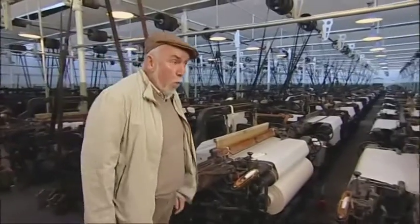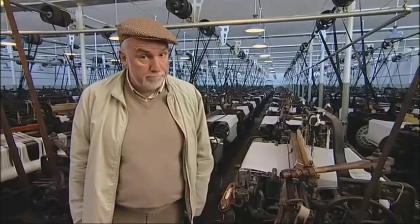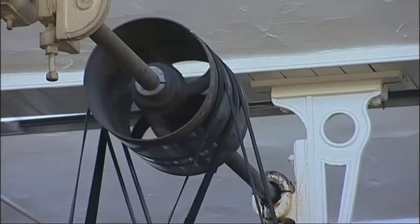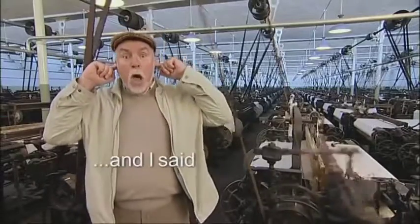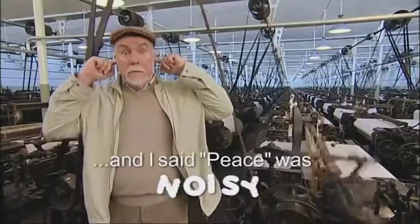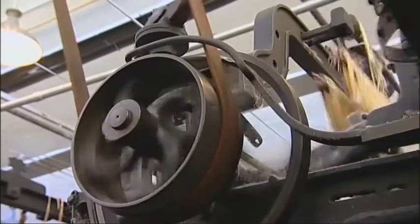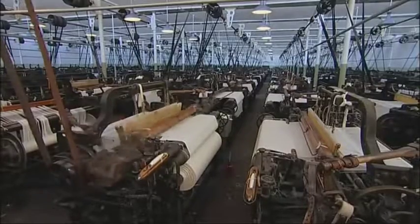What Peace drove was looms for weaving cotton. Aren't they interesting? I bet you'd like to see them working. As I've already said, it was a cotton weaving mill, and it made plain cotton cloth, ready for bleaching and printing with patterns and things like that. And it made the cloth on over 1,000 Lancashire looms, and there are still more than 300 of them in here, all original and all still as noisy as ever.